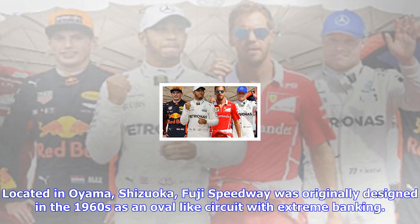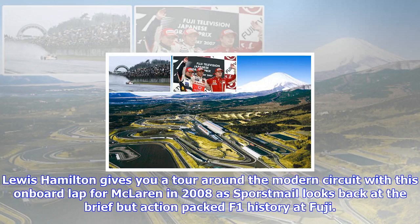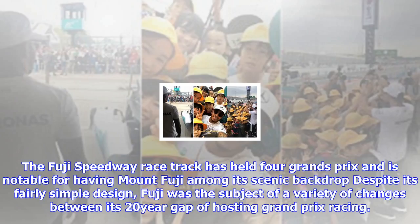Whenever F1 visited Toyota's home base, it always proved a thriller, which makes it somewhat surprising that only 4 Grand Prix have ever been staged to the backdrop of Mount Fuji. Located in Oyama, Shizuoka, Fuji Speedway was originally designed in the 1960s as an oval-like circuit with extreme banking. This was however never finished, although a section of the oval banking lies abandoned off the venue boundaries at Turn 1. Lewis Hamilton gives you a tour around the modern circuit with this onboard lap for McLaren in 2008.